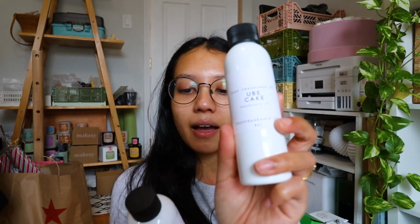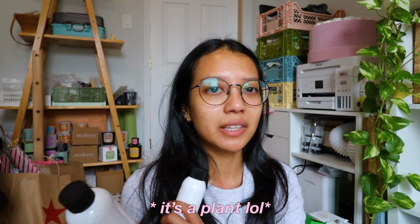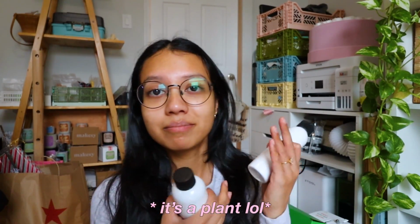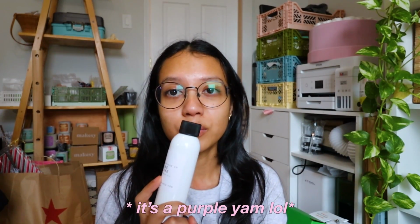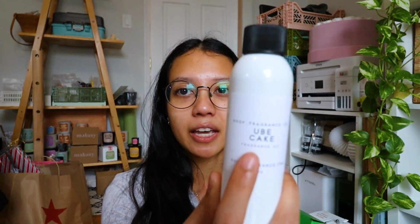Two that I definitely want to try from Dupe Fragrance are Ube Cake and Pandan. These are both Asian inspired scents. I think I'm going to explain both of these really poorly, but these are both flavors that are prominent in Filipino desserts. Growing up I would have pandan cake. I don't actually know what it's made out of. I think it's made out of a root or something. Who knows? Ube is a root and it's purple and it's more mainstream. They sell a lot of ube flavored things at Trader Joe's, and the cake part I thought would make it a little bit sweeter. So we're going to try that.